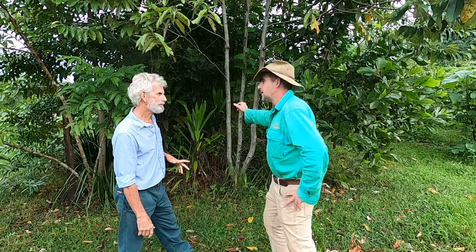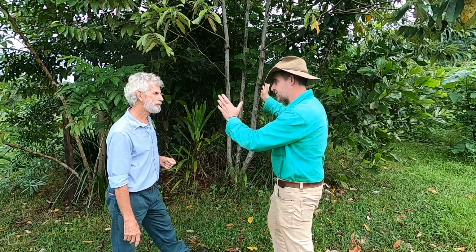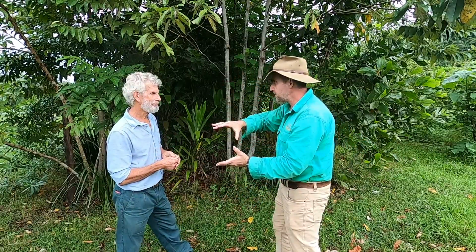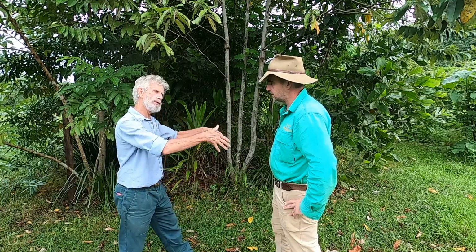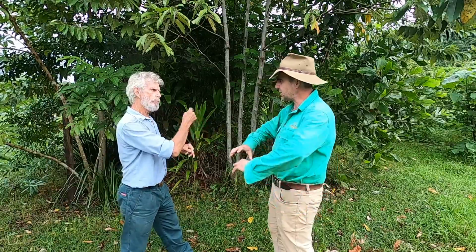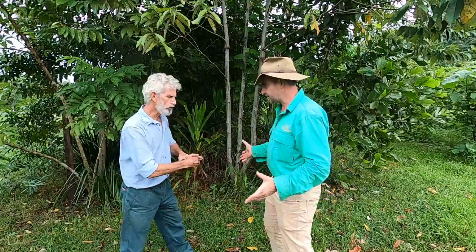So you went 5 metres wide, 50 metres long, took all of the topsoil off with the grass. Yep. And then we used the excavator to dig the next bit down to a depth of 1 metre. And all that soil was then put on the other side. So complete soil disturbance. We basically dug a huge swimming pool. Breaks all the rules. Took all the soil out.